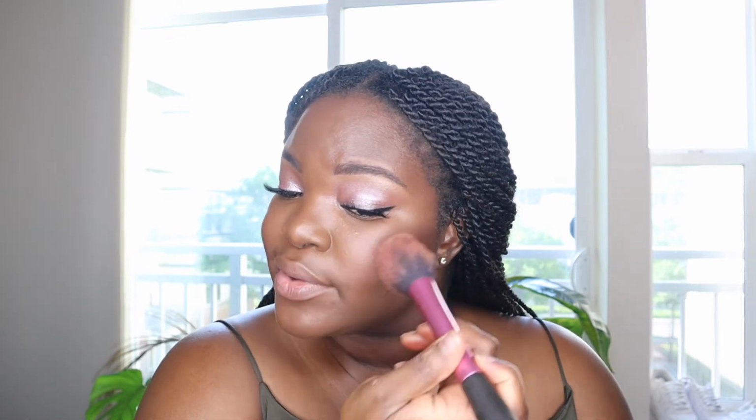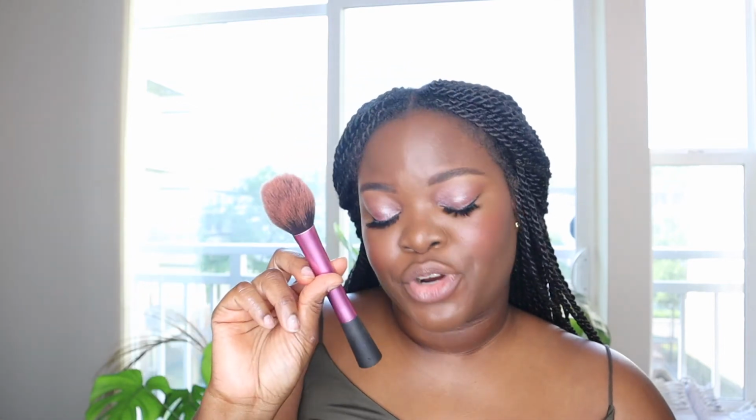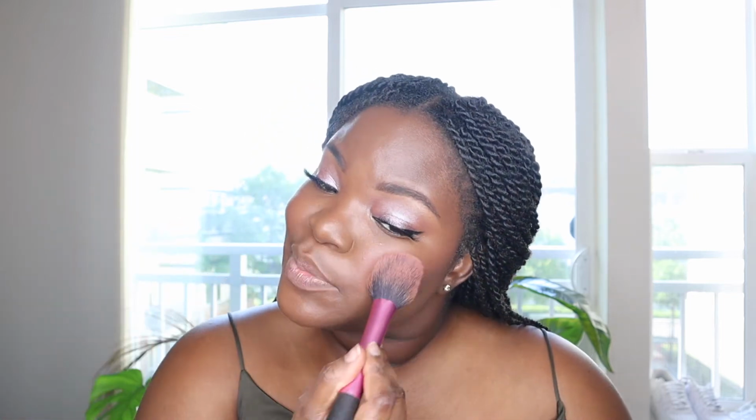Okay, I'm gonna try it with the brush this time because I actually like using this brush for cream products. It's actually giving good payoff. I am surprised. Something about this Real Techniques brush, I'm gonna link it down below for you guys, it is so good. You can use cream products with it, you can use powder with it, and it performs really well as a blush brush. I actually really like how my cheeks are looking. Okay, I'm pleased with the Cheek Heat.